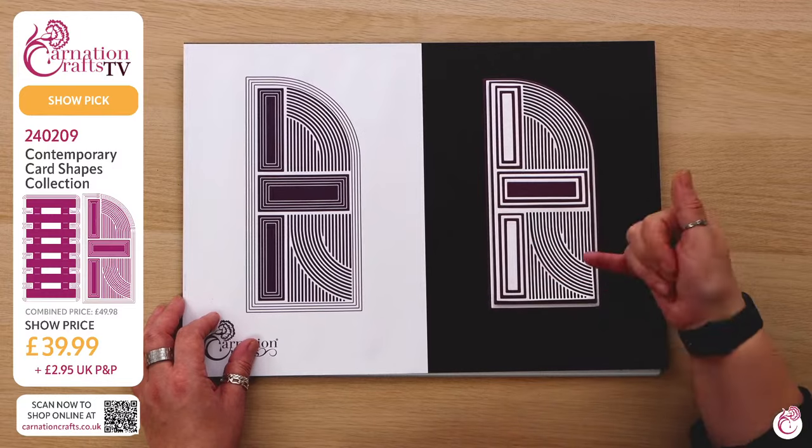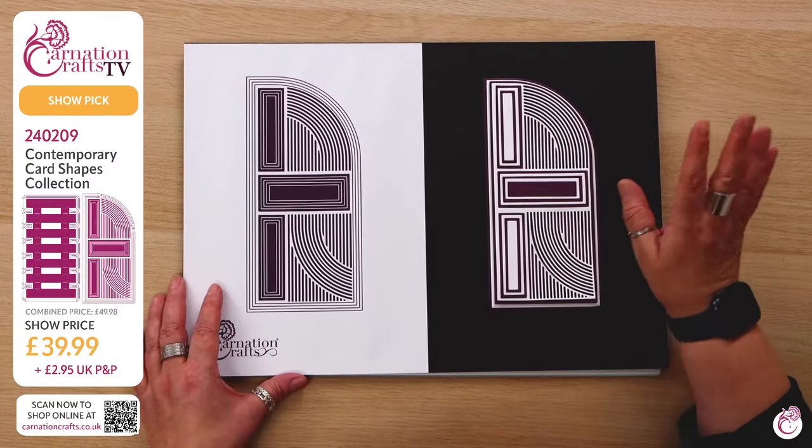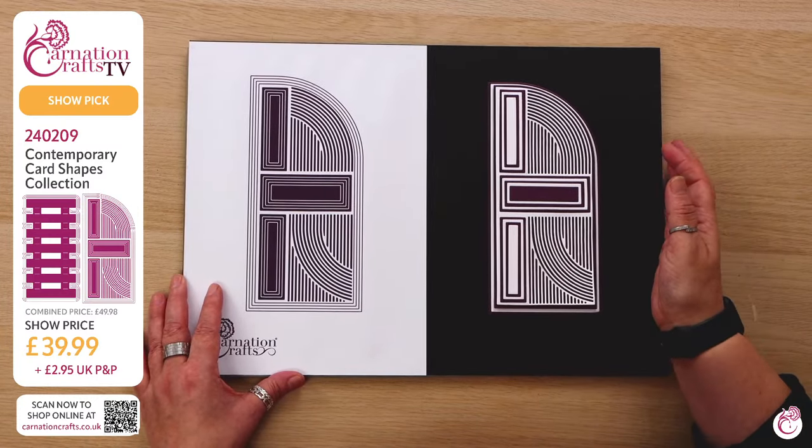You'd be able to use it on here. You can pop pieces behind, so you get kind of a visual behind it. We did that with some of the sun rays. It's an absolutely spectacular card shape, and I love it very much.